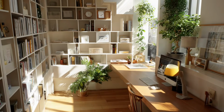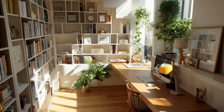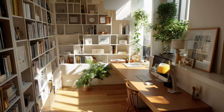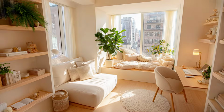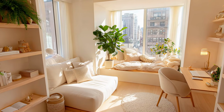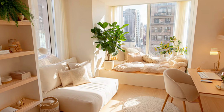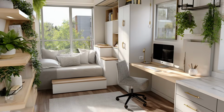Vertical storage is a game-changer in small spaces. Use wall-mounted shelves or hanging baskets to free up precious floor space. Floating desks and fold-out tables are perfect for creating workspaces that disappear when not in use. These storage hacks keep the room feeling open while giving you the flexibility to add functionality when needed.